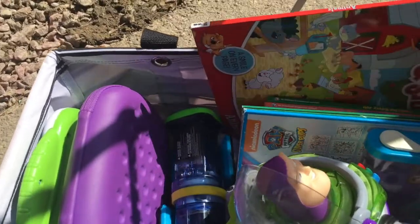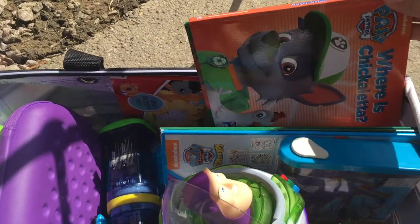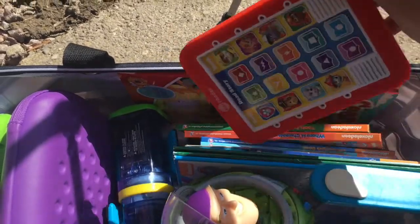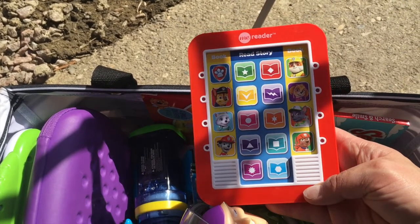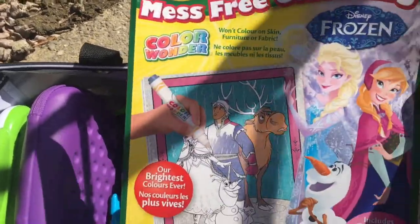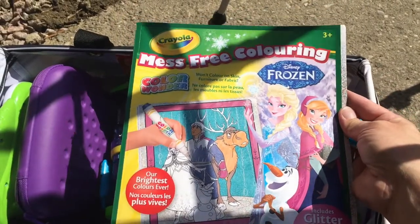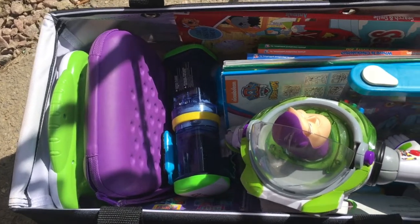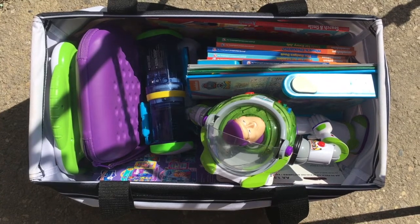They have search and find books. They also have these books that come with a little automatic reader. I can dig it out here. So each page correlates to a button, so the book actually reads to them. They have these coloring books where you use the magic marker and it only colors on this type of paper. So if they drop it or they decide to color on the seat, it's not going to ruin my car. I think we are well set for the 20+ hours of driving that we have ahead of us.